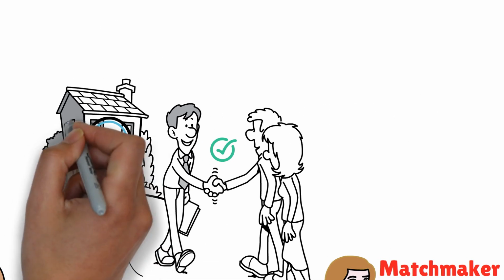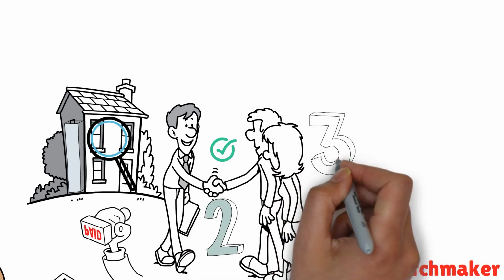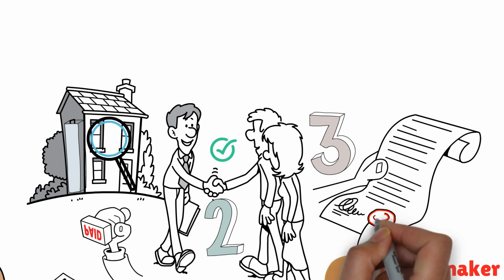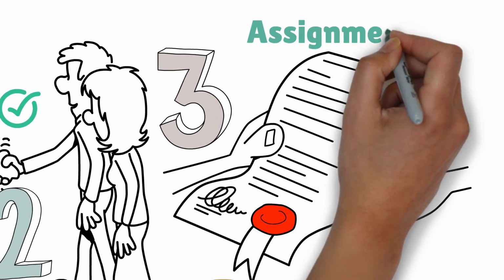You find a hidden gem, talk the owner into selling it for less than it's worth, and secure it with a legal promise. Then you quickly pass that promise to someone who wants to invest, making some money in what is known as an assignment fee.